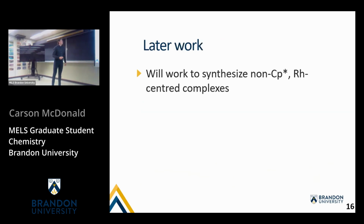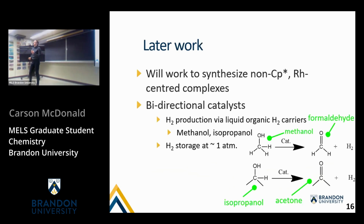So in some of our later work, we're going to work to synthesize a rhodium-based catalyst that excludes Cp star from the catalytic complex. And what we're going to do with that is attempt something called bidirectional catalysis. What I mean by that is catalysts that can both produce hydrogen as well as store hydrogen. Hydrogen production using these catalysts will be via liquid organic hydrogen carriers, such as methanol and isopropanol. When methanol here at the top and isopropanol at the bottom of the picture are dehydrogenated, they form formaldehyde and acetone respectively as their dehydrogenated substrates.